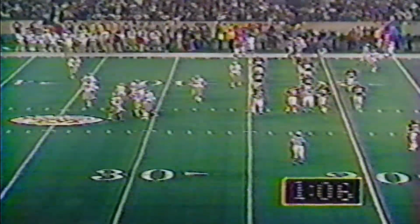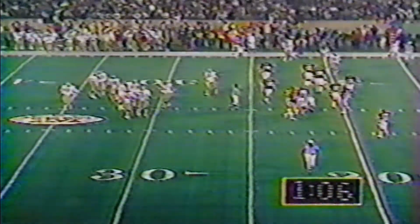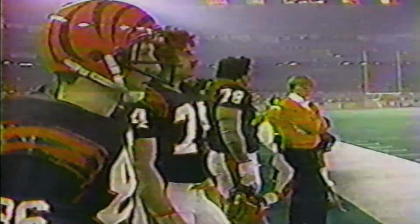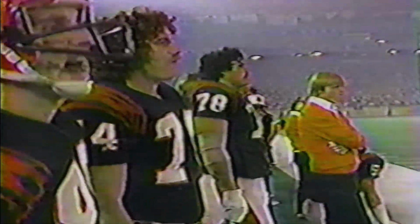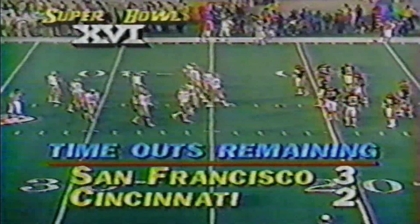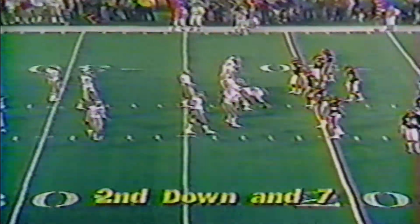That Bengal sideline, you can say that they're really concerned about this drive. At 14-0, this is a big deal for the Cincinnati Bengals. They have to stop the 49ers now. They can't let them get that 3rd one in there. Very solemn group. Anthony Munoz, outstanding offensive lineman of the year in the NFL. Cincinnati, you remember earlier, had to call a timeout, so they only have 2 left. San Francisco has all of theirs.